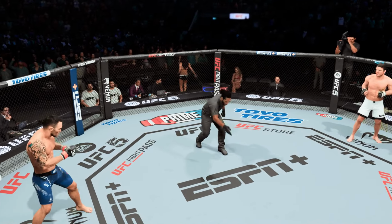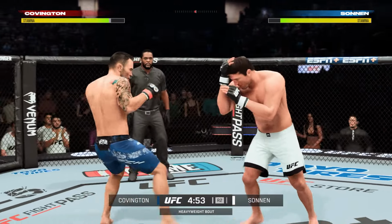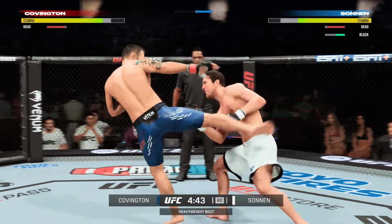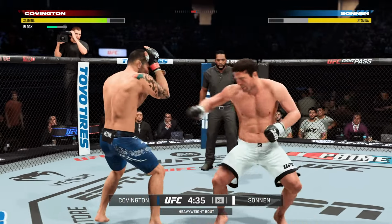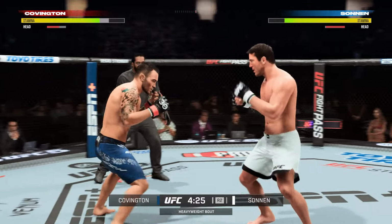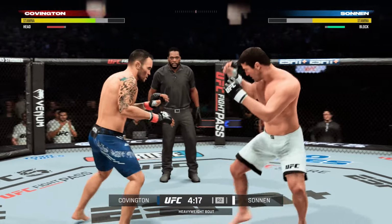You ready to fight? You ready? All right, round two. Oh, nice kick. Covington gets tattooed by that straight punch. Oh, nice takedown defense. And now leather being thrown on both sides. He missed with that jab attempt there. Not much behind the takedown.